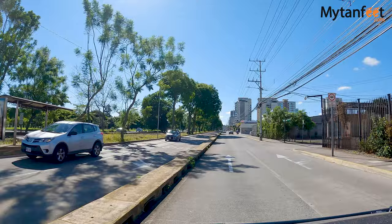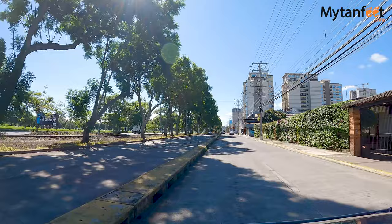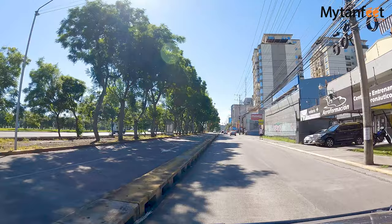If you're looking for a place to stay in San Jose, there are some very nice hotels around La Sabana, such as the Hilton Garden Inn and Hotel Palma Real. La Sabana is an excellent location for San Jose, since you're close to downtown but not right in the center, and there are lots of convenience stores, supermarkets, restaurants, and all the services around.